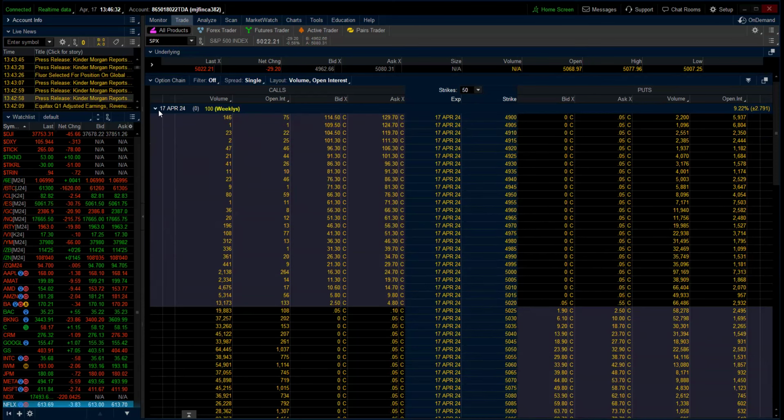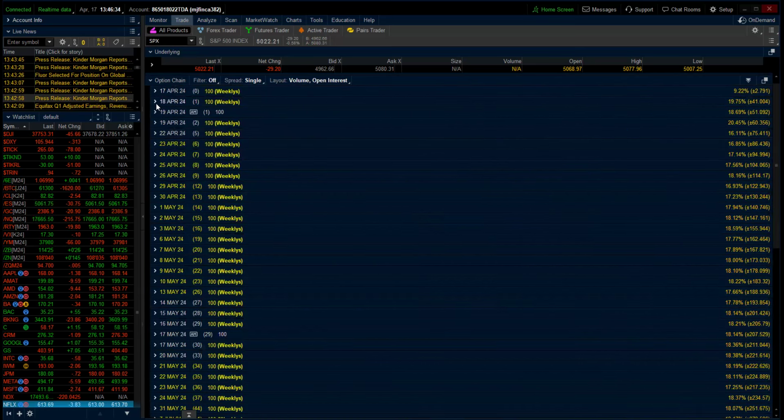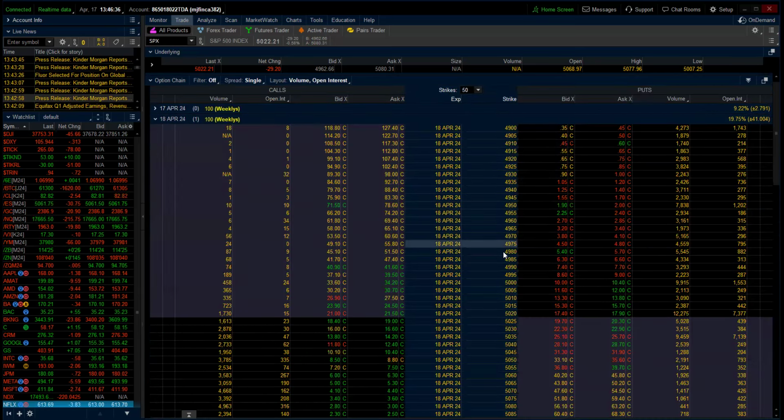It just is, so this is a big put wall. Let's see what it's looking like for tomorrow. Again, light. Did you see where it is? $10. $10 bid. They expire tomorrow.